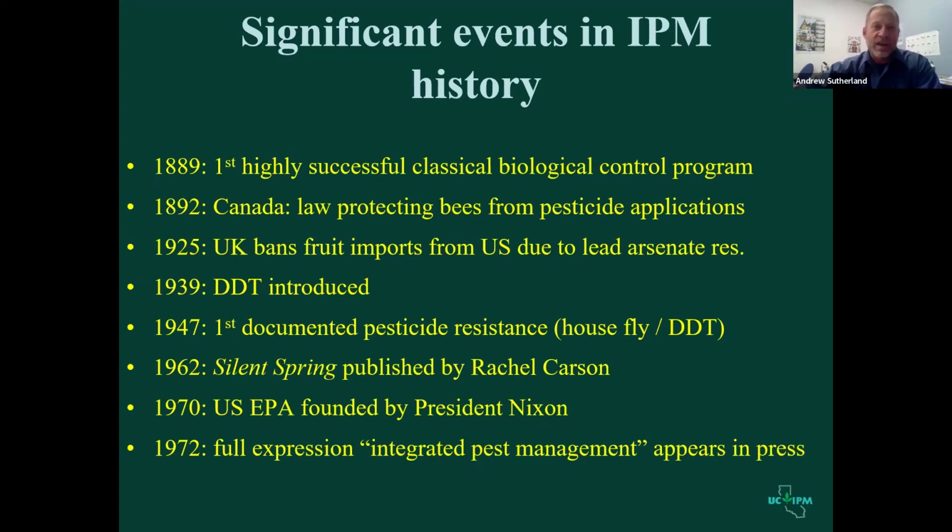In 1889, we had the first successful program of biological control, and this is classical biocontrol, where we have a pest. In this case, it was cottony cushion scale in citrus in Southern California that was out of control. This was an exotic pest from a different country. We actually sent entomologists back to the country of origin, Australia, and imported a predator and a parasite. And once we established those in California, we were able to reduce the pressure of that pest. So it was the first time that was ever demonstrated.